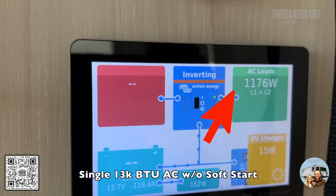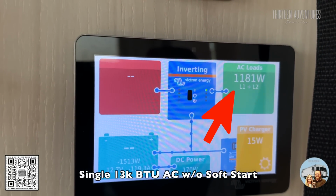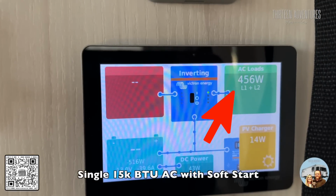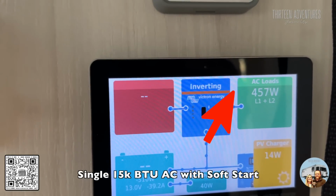It's about to shut down. But then I cranked it back up. I had to restart the whole system. And once I got restarted, I put on just the air conditioner with the soft start, and you see how much less power it draws. It's shocking how much less power it draws with a soft start from Micro Air. No affiliation, it's just a product that I really do love.